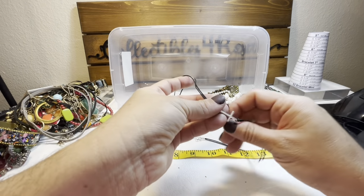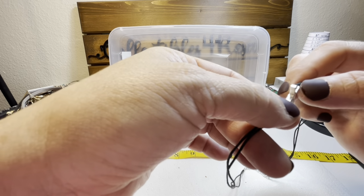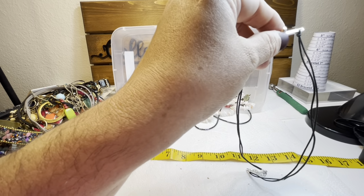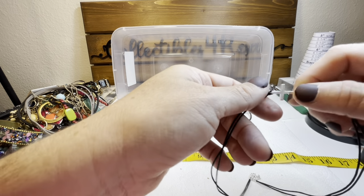And, oh, I was going to say it's just a black cord. No, it's got a little cross crucifix on here. Make sure it's not silver. I see a little bit of a mark here. No, I don't think so.